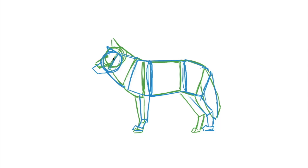Big, thick neck, and the ears are proportionately smaller. So the muzzle is thicker and the ears are smaller. On some wolf-dog hybrids, you'll get bigger ears, more pointed ears, but on wild wolves that have not been crossbred with dogs, you're getting little, smaller, more compact ears.